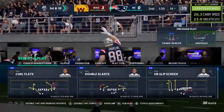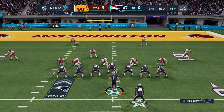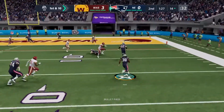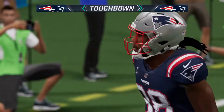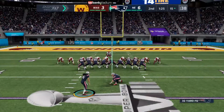For as big and strong as some of these guys are, especially when you see them in full pads, it is sometimes hard to appreciate how truly fast they can move. That was incredible. They'll go screen here to Hunt, and he's in. Touchdown, Patriots, with the first touchdown of this Super Bowl. And the Patriots have taken the lead.